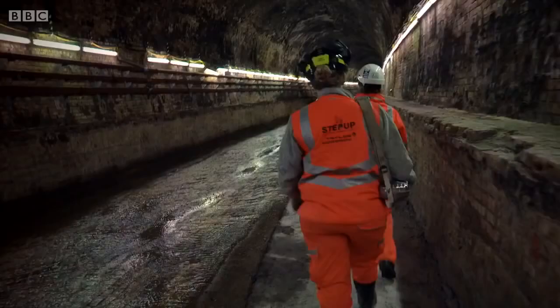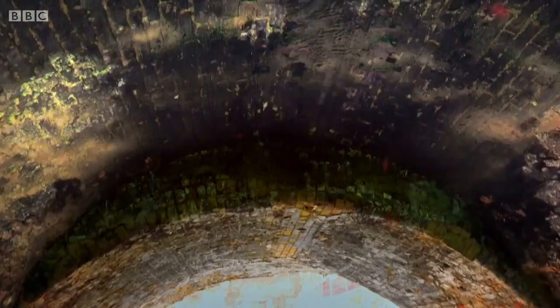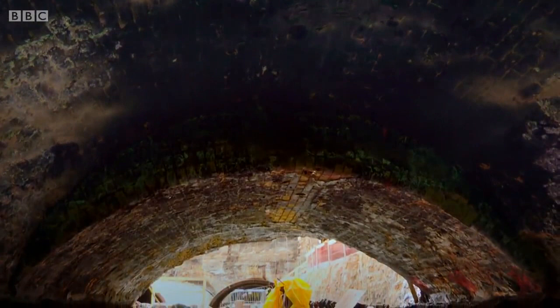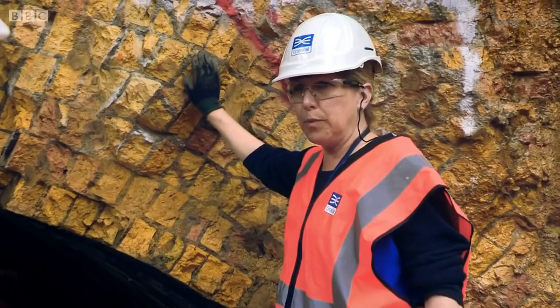Their survey revealed that the passageway's brickwork is strong enough for them to remove this low arch without risk of the whole tunnel caving in. In fact, Linda has discovered that the brickwork is unusually strong. The mortar between them is 100% full. There's no gaps here at all. It's a fantastic, fantastic job.